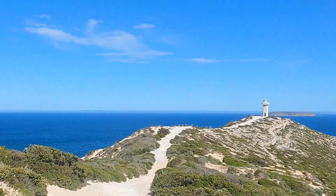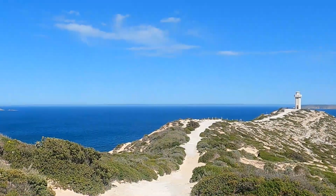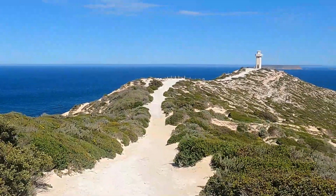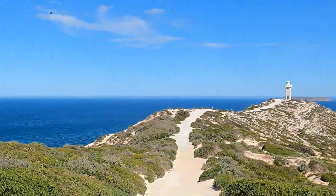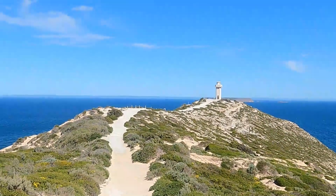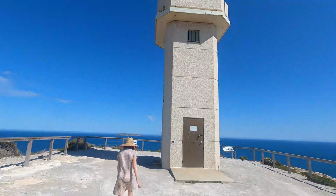A handful of lighthouses all along the peninsula, and also a whole bunch of shipwrecks, which I'm guessing was before the lighthouses came in. There it is.